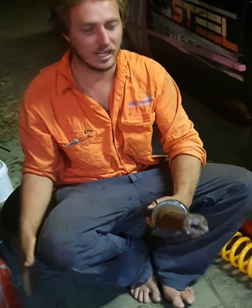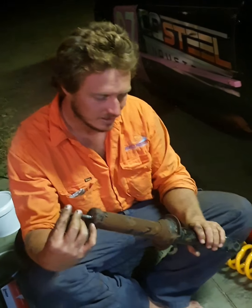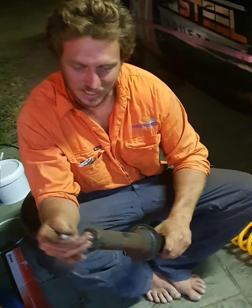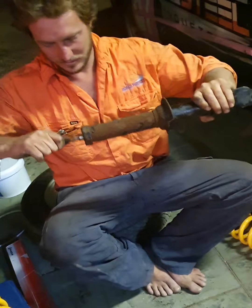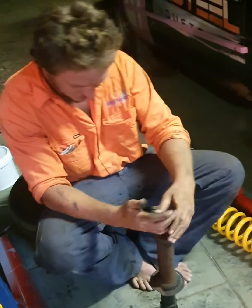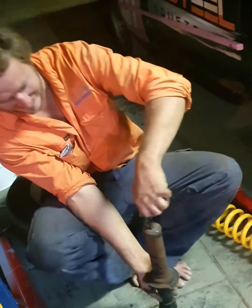This is the front strut. Jess has been racing on this, right? And it's only done 4 races. It was fine when it was in the car, but after 4 races, oh, this. It's rooted. A second ago that was just smashing on the bottom. It's sort of working better now, but it's absolutely rooted.